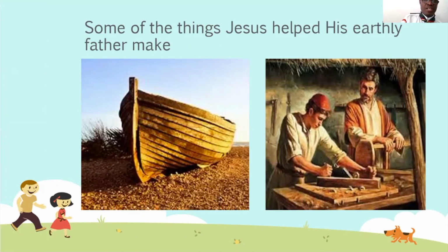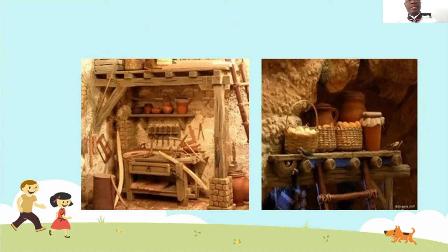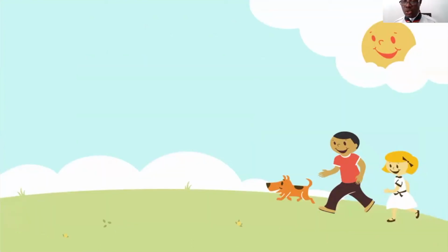Some of the things the carpenter would build, like this cupboard with the drawer, and then there's an overhead shelving, and on the other side another shelving with a storage cupboard. This is how the furniture would look in Bible times. And Jesus would have been making all of these things because he was a master carpenter. Amen. So those were some of the things that were built in Jesus' time.